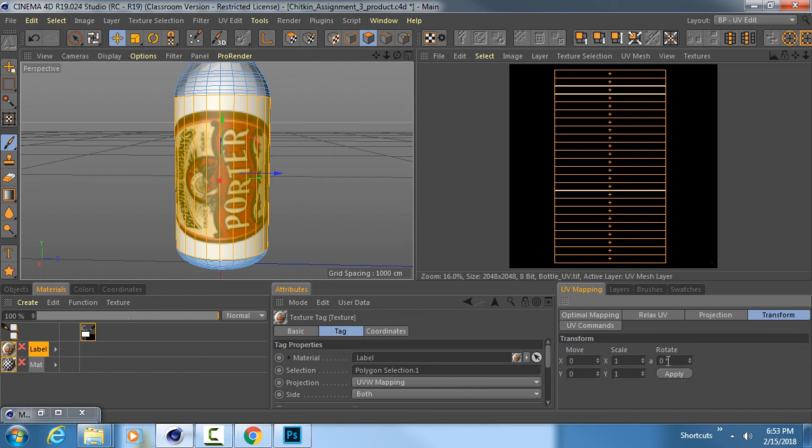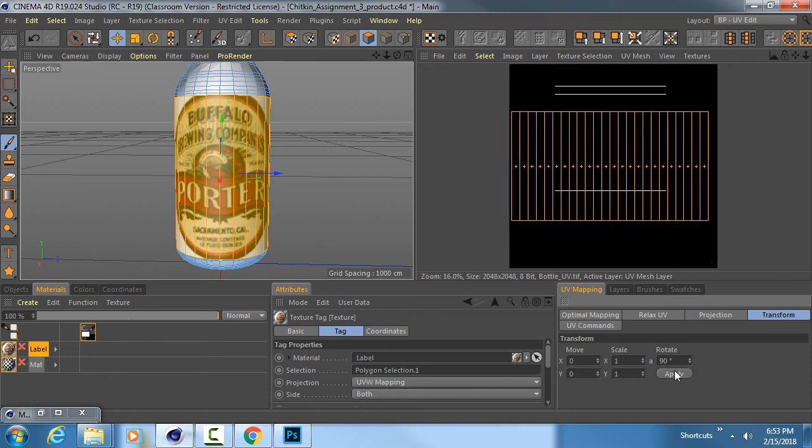I guess the comparison would be in Photoshop or in Illustrator, if you're using the transform tool and you type in a specific size or a specific amount to rotate it. It's like working that way. So I want to rotate it 90 degrees. So I'm going to type in 90 and then hit apply. And we'll see that it rotated that UV section 90 degrees. In my case, it worked the right way. It's possible you might have to go negative 90 to rotate it counterclockwise, whereas mine rotated clockwise.